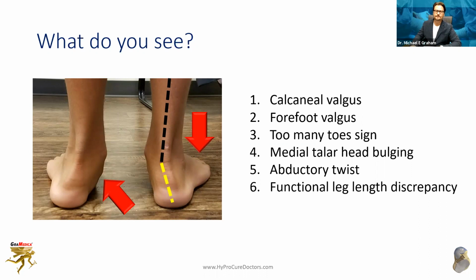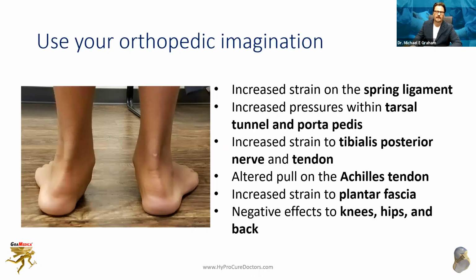And also, I bet everything that I own that they're going to have a functional leg length discrepancy, because how can their limb be the same length when the talus is partially dislocating on the calcaneus and navicular? So we have 6 different pathological findings just from looking at these feet. So you cannot say that this is a normal foot alignment. It's pathologic. So now what I want to do is use your X-ray vision and think about what is going on in this patient's foot.